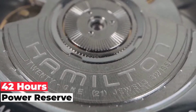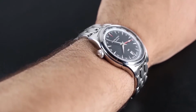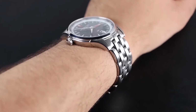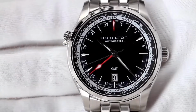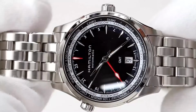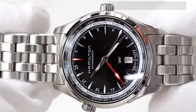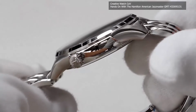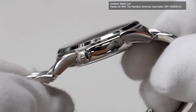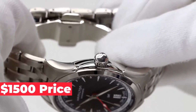It is most recognized for its 24-hour markers on the dial, helping us tell the time at any of the featured global cities around the outer rim. And let's not forget the date. The calendar date display is nicely positioned at 6 o'clock. This watch has a scratch-resistant crystal and a water resistance of up to 50 meters. So what does this time travel watch cost? Well, you can expect to pay about $1,500.